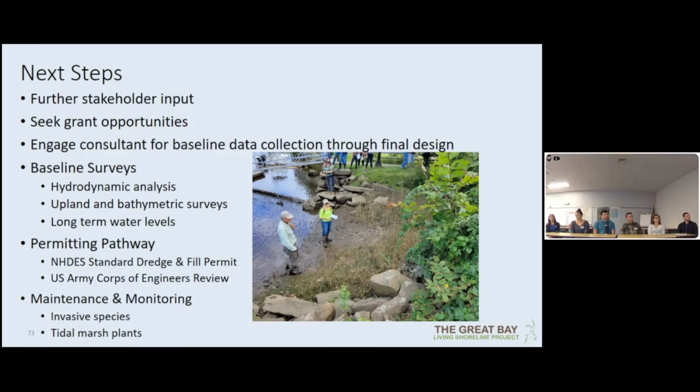Baseline surveys include title, elevation studies, getting a little more longer-term data than what we were able to do in our initial baseline surveys, and getting some upland bathymetry data to determine existing grade and incorporate that into final design.